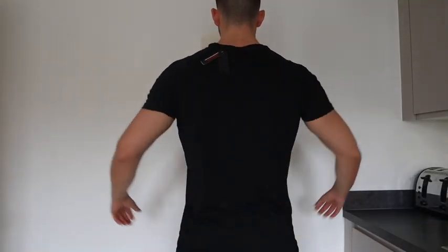Yes, yes. Slightly different fit to a Gymshark one. It's tight fitted, but then it's still baggy. Gymshark feels like from here all the way down to your belly button is really tight fitted, whereas this one feels quite tight fitted to the chest, and then it's quite baggy after that. Yeah, this is nice, man. This is exactly what I want in terms of length.